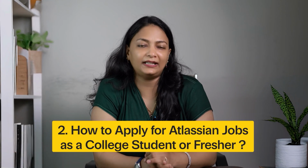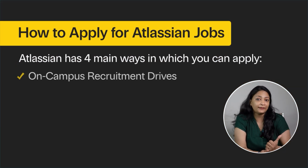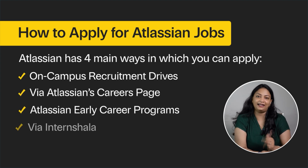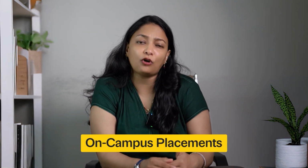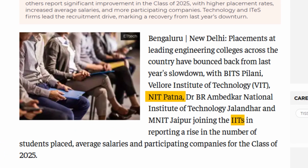Now, once you have found a role that suits your interest, let's see how you can apply for it. So Atlassian has 4 ways in which you can apply: through their on-campus recruitment drives, through their career page, through their early career programs, and via Internshala. On-campus placements is often the most direct route to get an internship or a full-time job at Atlassian right after college. Atlassian visits top engineering colleges in India like IIT, NIT, BITS Pilani, VIT for their campus recruitment drives.